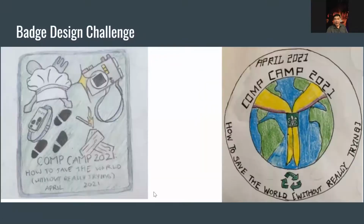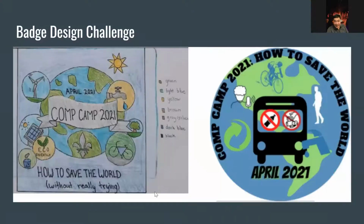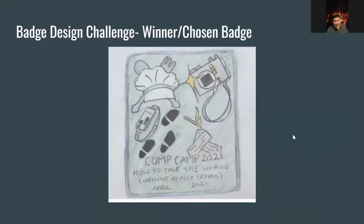So the winning design is this one. It's from Richmond 19th. I think it's the Orca Patrol. Okay, congratulations.